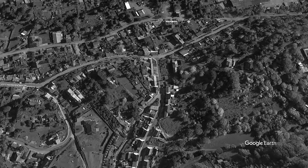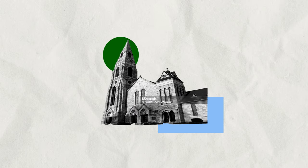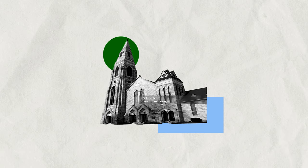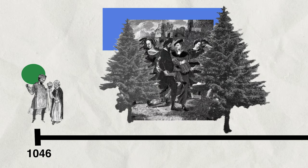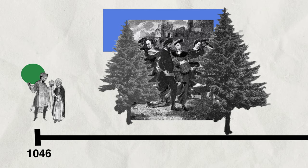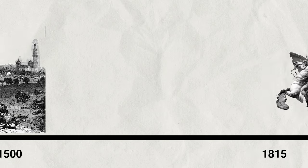To understand why this church was built in the first place, we need to go back nearly 1,000 years in time. Astonishingly, the city dates back to year 1046, where it was given as a gift from Heinrich III. However, we're more interested in the last couple of hundred of years, so we'll fast forward a bit.